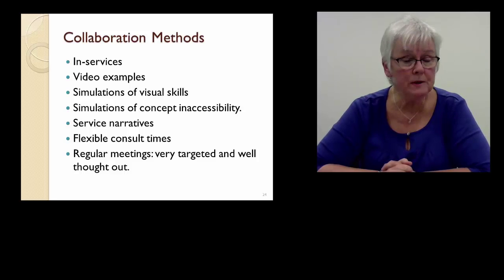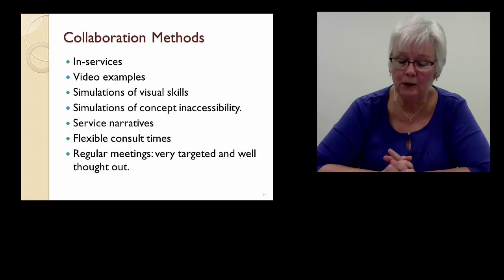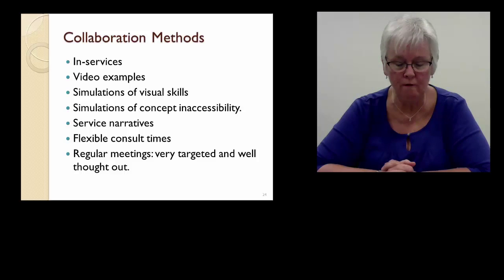Simulations of different visual skills, like why is that child using a head tilt like that? And I think if we can put people in those children's shoes again, put simulators on that they need to tilt their head, they'll have a much better idea of why that child is functioning the way that they are. Simulations of the idea of things that are inaccessible.